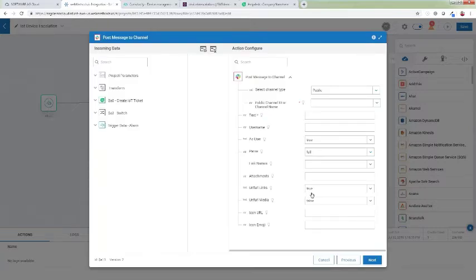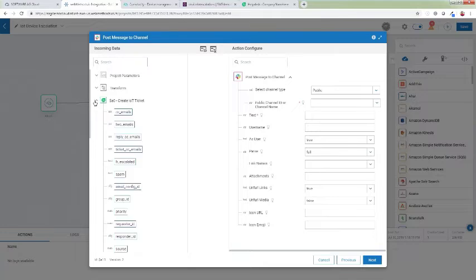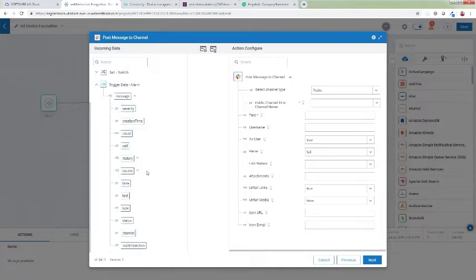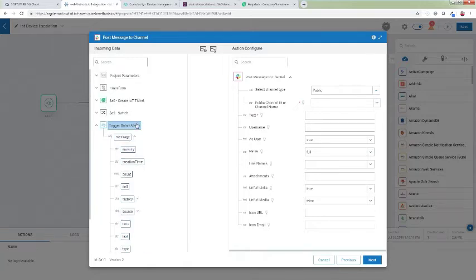And when I come to this next screen, we're brought into our user interface for mapping. On the left-hand side is all of our incoming data, which has access to all of the steps prior to this Slack message channel. So you'll see here I have access to all of our pipeline from the ticket creation to the temperature alarm that was sent. So we have access to when it was created, the severity. This is a very graphical interface for doing this kind of mapping between the incoming data and the action that I'm configuring.